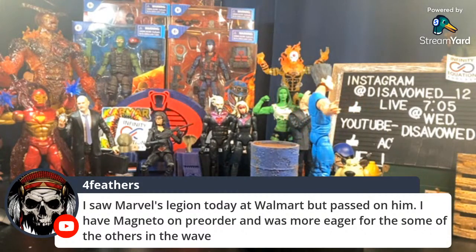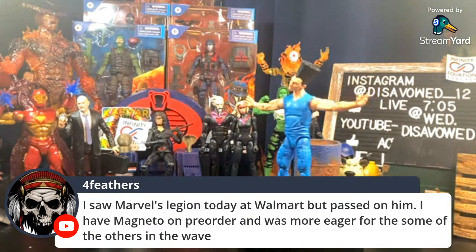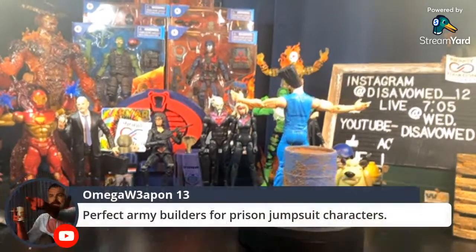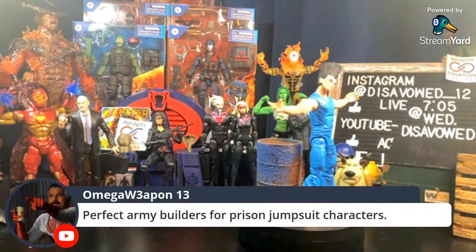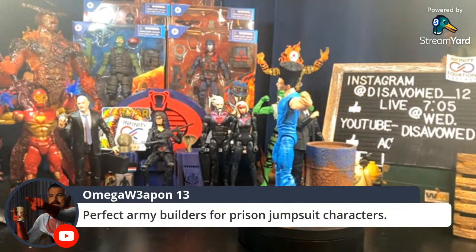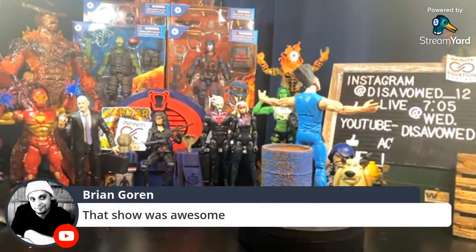Four Feather says, I saw Marvel's Legion today at Walmart, but passed on him. I have Magneto on pre-order and am more eager than some for the wave. Yeah, I was back and forth until I looked over some of those old covers from AOA. I've got to fill up my AOA shelf. Omega Weapon 13 says, perfect army builders for prison jumpsuit characters. Dude, completely agree, man. He can fit your collection in so many different ways.